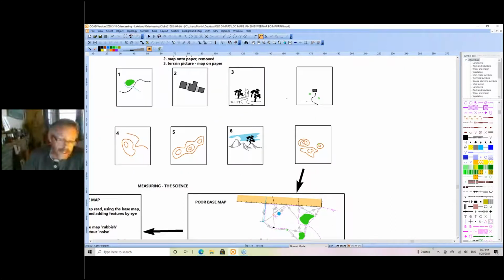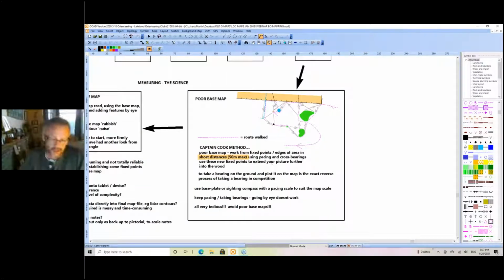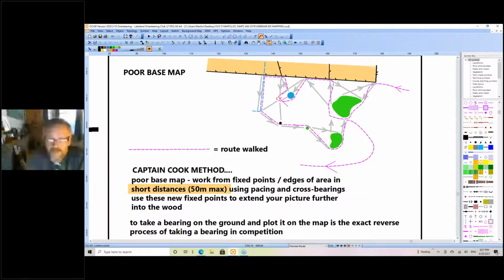Now a bit more on the science side of mapping. How do you actually measure things? Well, if you've got quite a bad base map, you have to plot things out. It's best to take a load of short bearings, cross bearings, and pace count. I've called it the Captain Cook method because that's exactly how Captain Cook mapped off of Australia and the coast of New Zealand. It's quite tedious, as Captain probably found out.